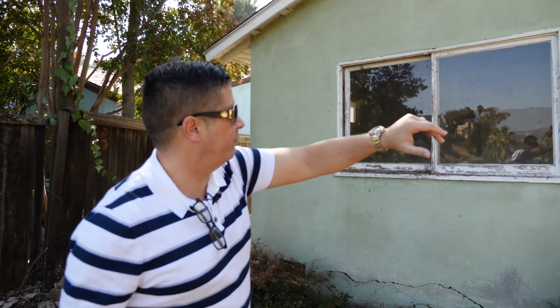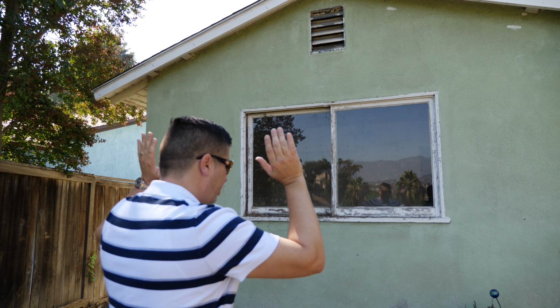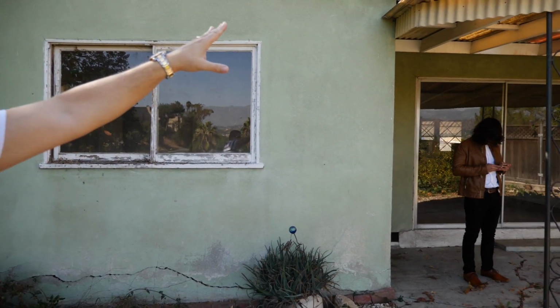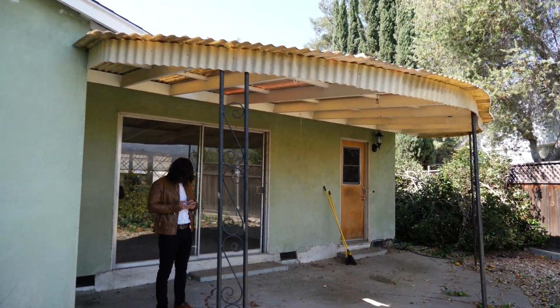I don't know if we're going to put French doors, glass doors, sliding doors, big windows, whatever, but we're going to get a lot of glass over here for sure. And this is going to come down for sure. It's going to come down, probably get rid of that concrete. We're going to make this place look really nice.